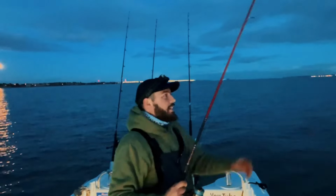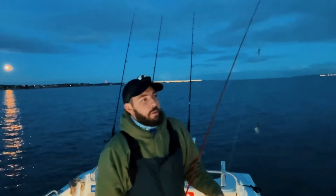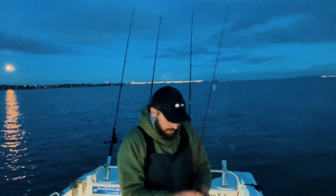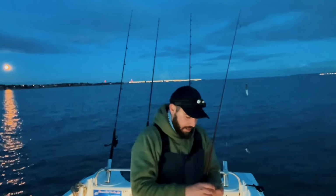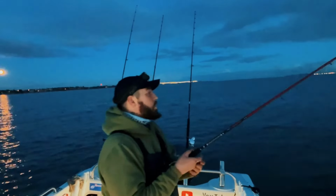It needs to be a semi-good fish. Well, anything apart from a dogfish, I'm going to say, because dogfish are rubbish and they haunt me. Absolutely haunt me. Getting bites on a lot of the rods though.